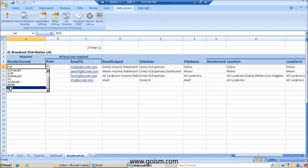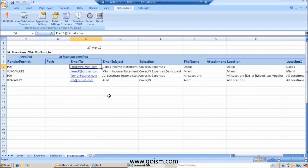Maybe you want to publish out to a portal in an HTML format. So format, method of delivery, a folder, an email, you can do both. You can have any number of emails here. You can utilize email distribution lists. The only reason I have a different line here is not because I'm sending it to different people. It's because I'm sending completely different content.